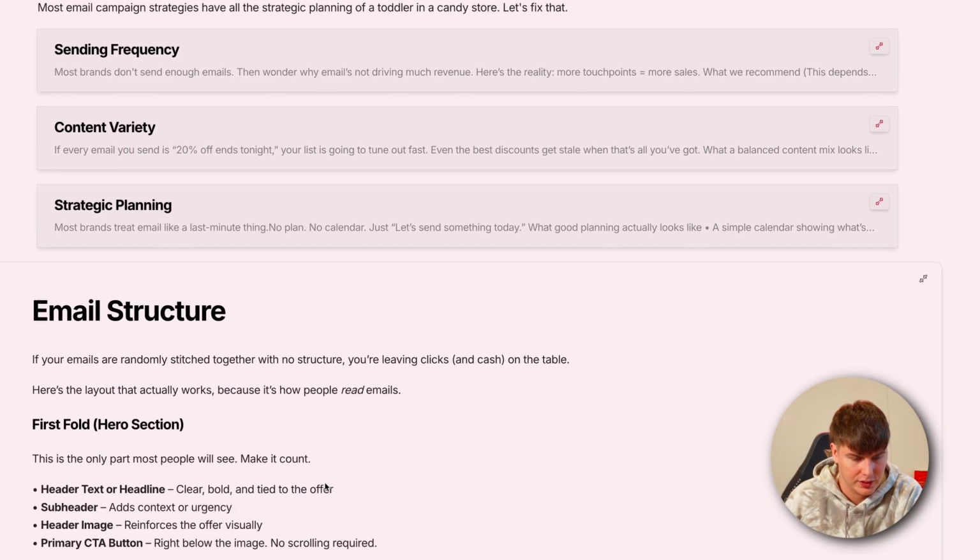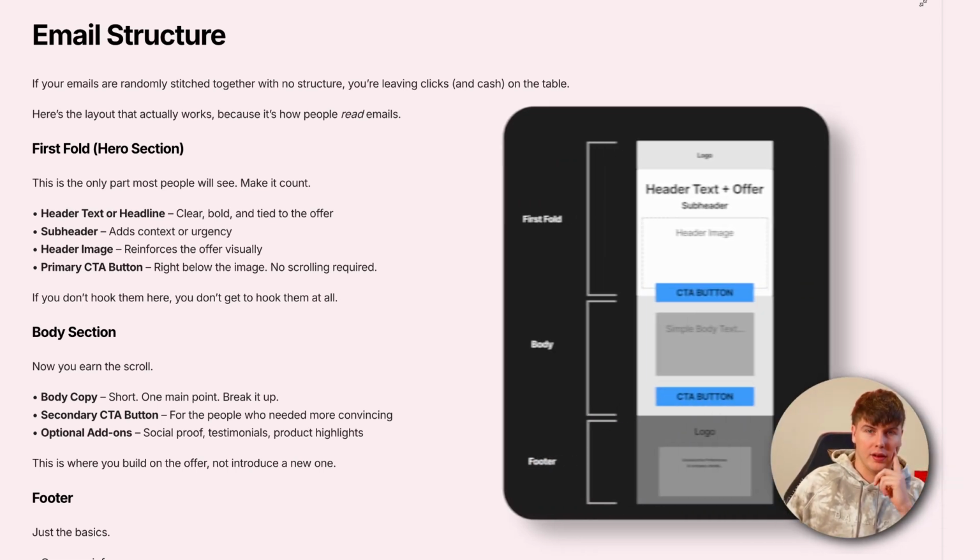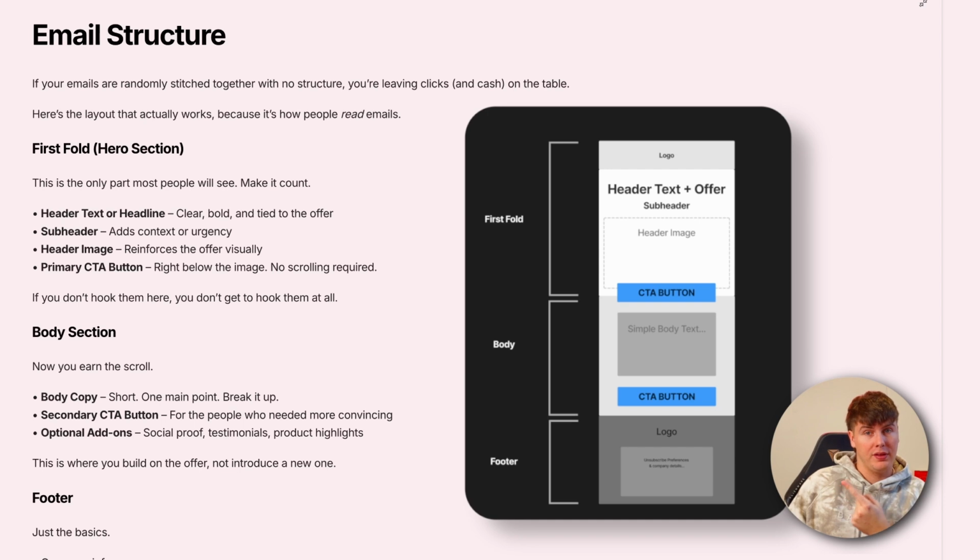Email structure. Thought I had a visual in here. I guess I didn't put it in. If your emails are randomly stitched together with no structure, you're leaving clicks and cash on the table. Here's the actual layout that works, because of how people read emails. I'll have my editor throw up a picture of what it should look like, but I'm going to break each section down.